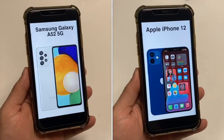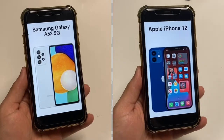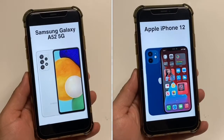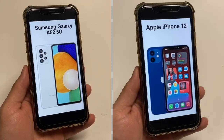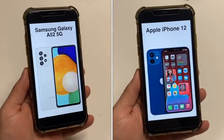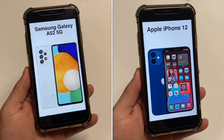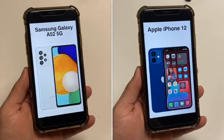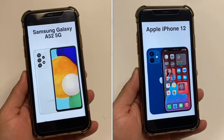For internal storage, the A52 has 128 gigs of internal storage as the base, while the iPhone 12 has 64 gigs of internal storage with the base. So obviously the A52 wins here. 128 gigs is a very generous amount of storage for pretty much 99% of users out there. 64 gigs is good for most people if you're not a power user on the iPhone 12. But obviously, if you care about storage a lot for your music, your movies, your apps and stuff like that, the A52 will be your device.